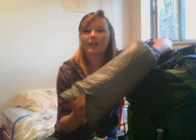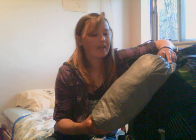This is a Pro Trail tarp tent. It weighs 26 ounces. I really, really liked it. It's so roomy. I slept with my pack in my tent. So, yeah, that was pretty cool. Yeah, I love my tent. It's nice.